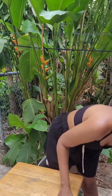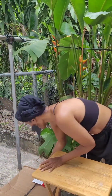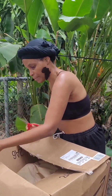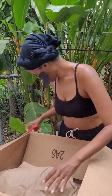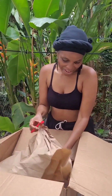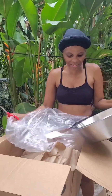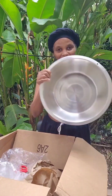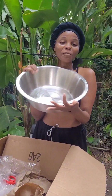Alright. Now let's go. Yeah. Alright. So this now is my stainless steel pan. My stainless steel pan, and I'll be using these for my foot soak.